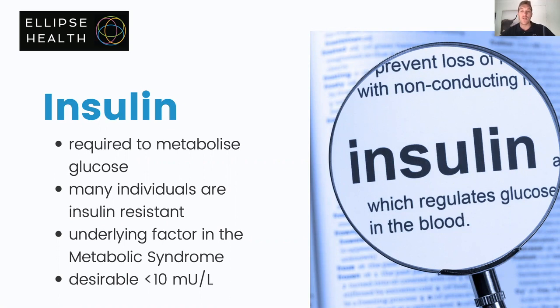Between meals and overnight, insulin is supposed to come back down to very low concentrations so that our body can switch over and burn fats for energy. However, in individuals with severe insulin resistance, insulin concentrations in the blood do not come back to baseline and they remain high for many hours.